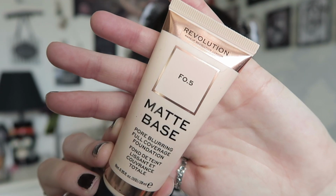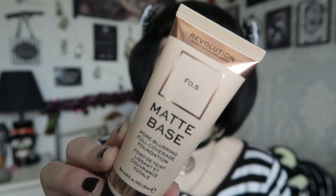This is the Revolution Matte Base Pore Blurring Full Coverage Foundation. It's not like a mask on your face. Although it is full coverage, you can definitely blend it and not apply as much to get more of a lighter finish. This is what this one looks like, and I do have it in the shade F0.5. Makeup Revolution are a really good brand, and I've got some other things from them in this video as well.